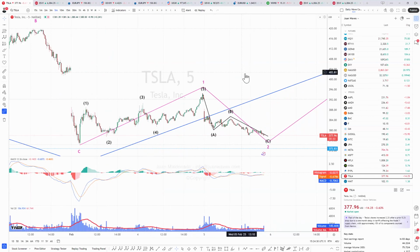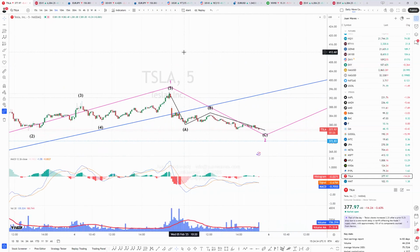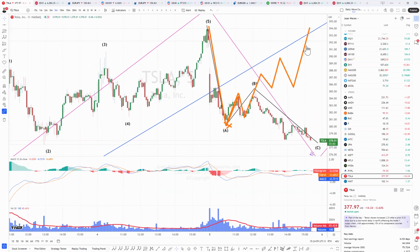I want to focus on the lower time frames here, and let's zoom in. Let me reset the scale. There we go. So here, traders, we have the first leg down, similar to Apple. But on Apple, we were saying that this could be the end of the leg, and the price is building a leading diagonal wave, and then we're expecting a second wave to continue. That's what we were talking about on Apple.